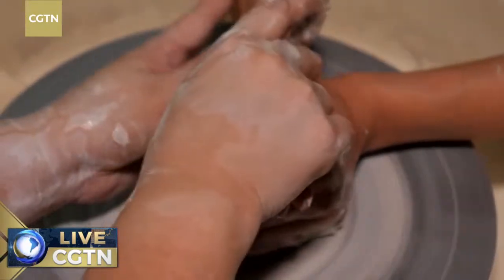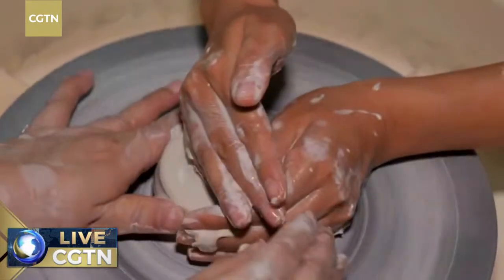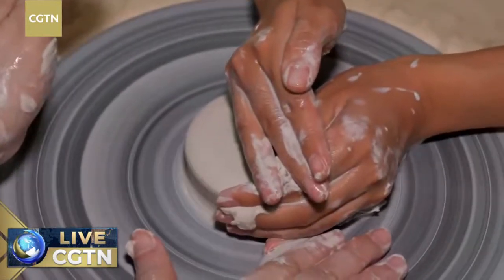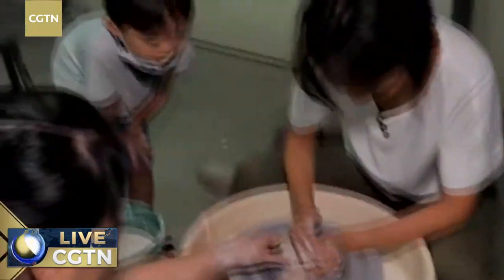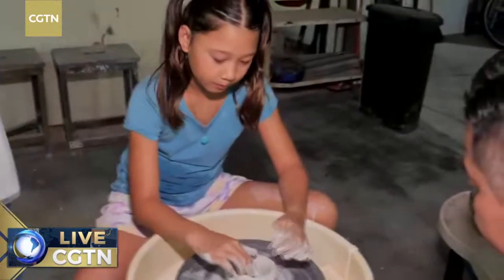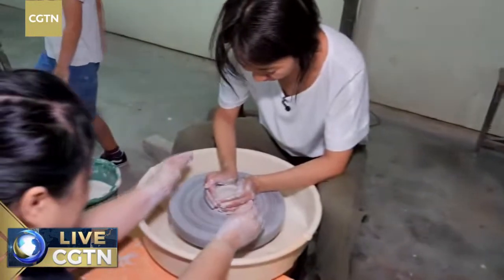Just make your hand straight, and then go. And it's correct. Can you feel it's in center? Yes. Now you can move your hand to the side. Oops! Yeah, this is okay. Now bring it up a little bit.